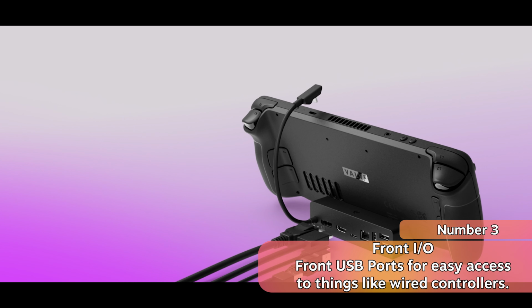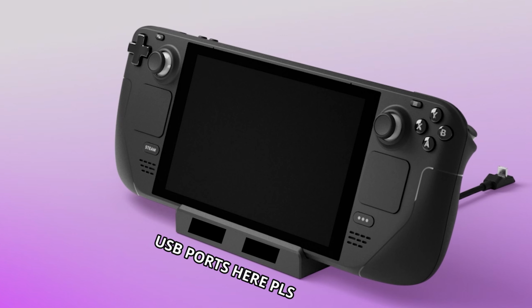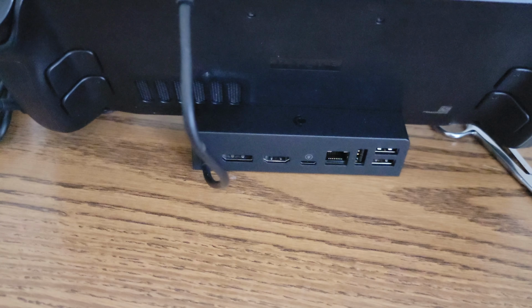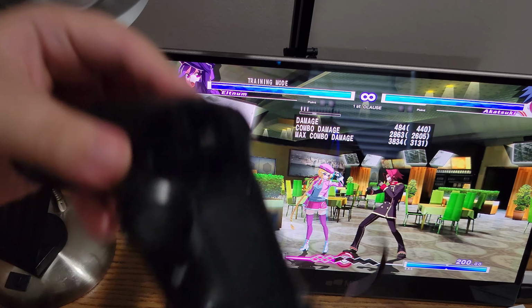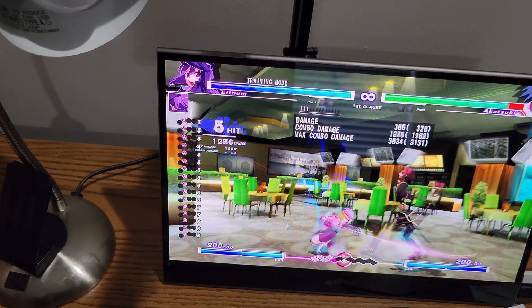What I'd really like to see is front I/O. As it stands currently, literally every current dock design has all of the ports on the back or on the side towards the back. I understand the need for some connectivity to be in the back, but let's say I wanted to plug in some wired controllers into a Steam Deck while docked. Front I/O would make this super convenient. This would also greatly benefit some setups. Namely, some tournaments, especially the fighting game tournament scene.